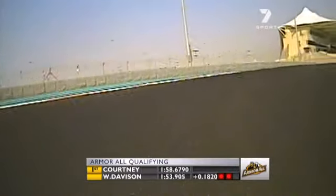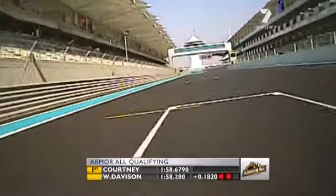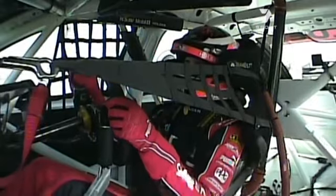James Courtney go across, final turn, grandstands both sides. Check out the view. Will Davison, second, 1:58.85. Good job. P2 for that time. Courtney's a 58.7, so P2 at the moment. Good job. That was a really good job. He clawed a bit back as the lap progressed.